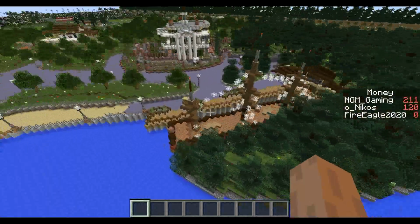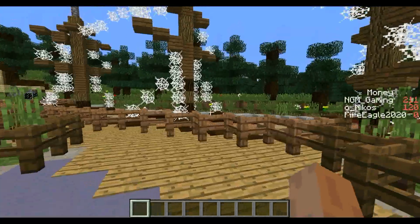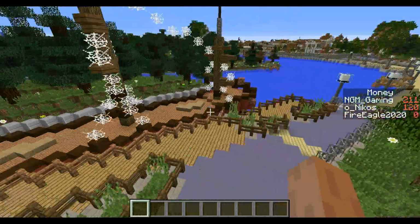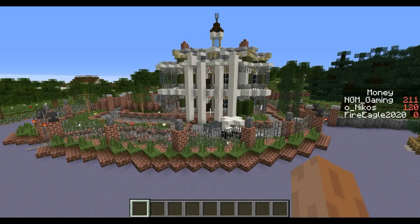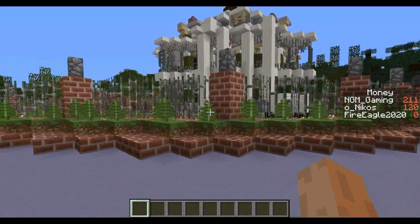Anyway, over here, now we have the Columbia, which is now a part of the Disneyland Navy crew. Yay! Columbia, it's in port, because I didn't really know where to put it on the river. Over here, we have my favorite attraction, the Haunted Mansion.